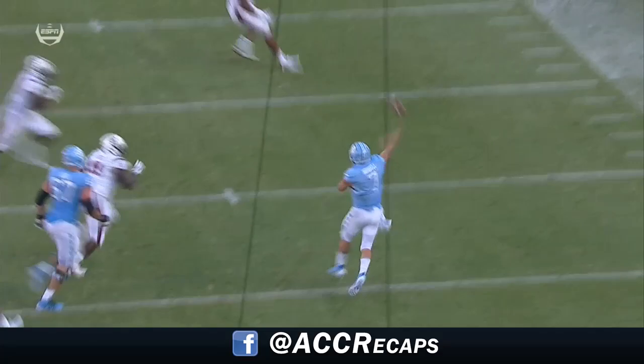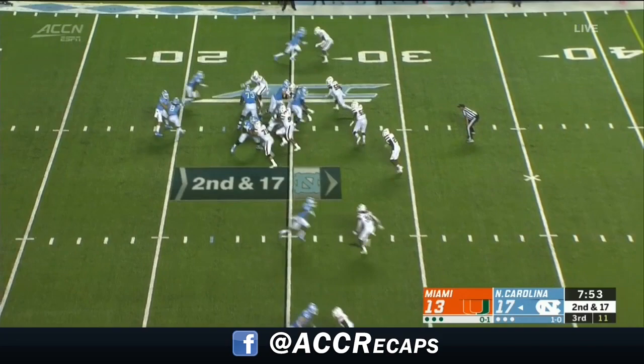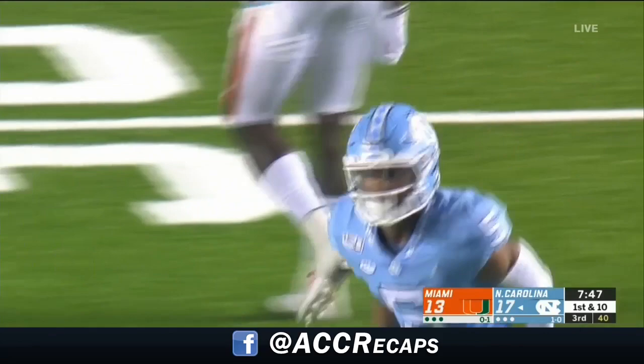It goes right by J.C. Horn, right through his hands. Wow. Living right. Second and long here for Howell. He's throwing. Over the top, the receiver open and caught. Newsome. On a huge strike by the Tar Heels. Dazz Newsome with the grab.